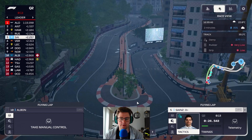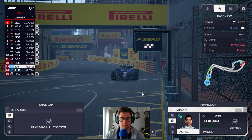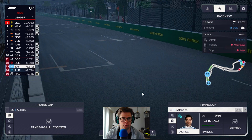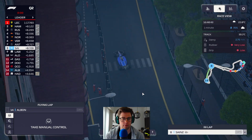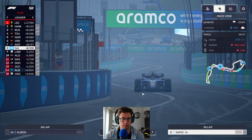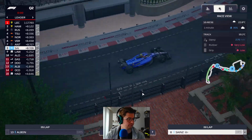20.6 for the first sector. Okay, coming into the last sector now. Just have to hook up a couple turns here. And then Sainz heading down to the start-finish straight. What will it be for Q2? Should be a top 10, surely. Ooh, only just P8. And then Albon, what will he do? Oh, Albon only P13. As we have a visitation from a cat.